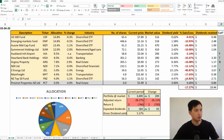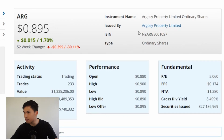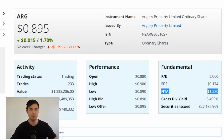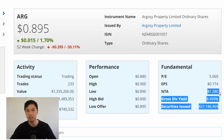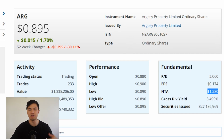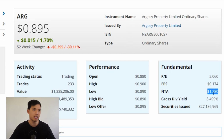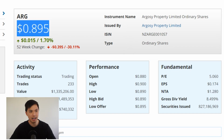Now to talk about why I've switched between Argosy and Precinct. Argosy Property is trading at 89.5 cents. This number here, NTA, which is net tangible assets, is sitting at $1.28. What this number means is that if you sell all your assets and pay off all your debt, shareholders should theoretically recover $1.28, and obviously you have to deduct the transaction fees and all that. So it is trading at a discount to NTA: NTA is $1.28, and you're only paying 89.5 cents.